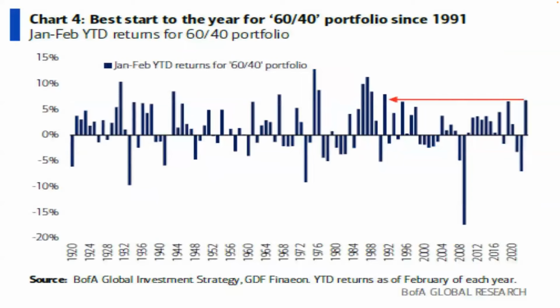Now remember, the last year was one of the worst returns for the 60-40 portfolio of all time. And we were saying, get ready, things are going to change. And sure enough, we're off to one of the best starts for the 60-40 portfolio year to date.